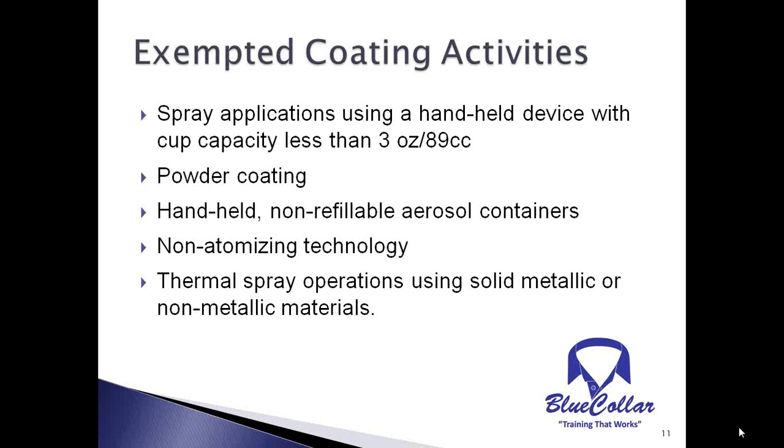I don't know of any of us that use any type of non-atomizing technology. I've never been in a shop that uses any type of thermal spray operations. Chances are we're not going to limit a collision shop to aerosol containers, and most of us do not do powder coating. Most of us do use spray applications, which brings us to the point that what if I used a 3-ounce cup and I didn't use anything more than that?